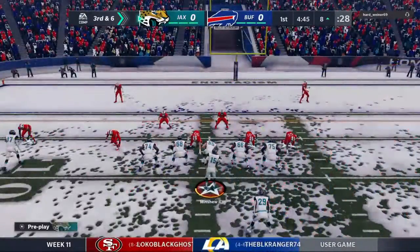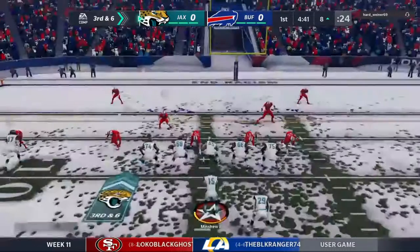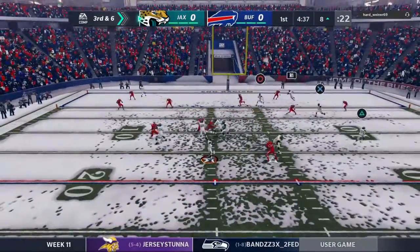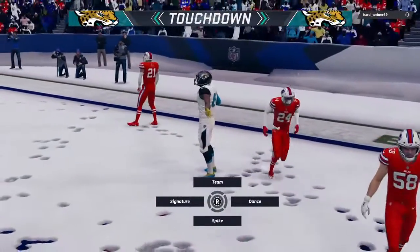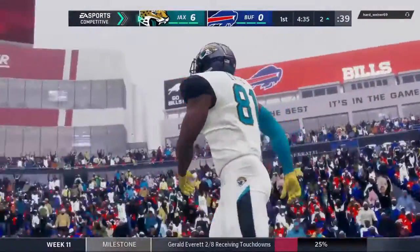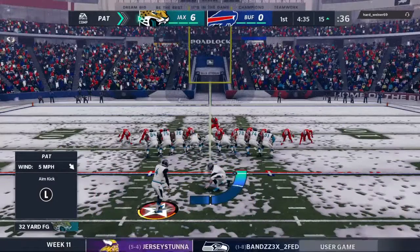They saw it coming, converged on him before he could get much out of it. In their mind, certainly a field goal try would be a letdown. They had the great starting field position, now facing 3rd down. From the gun, Minshew to throw. And that is caught. Touchdown, Jacksonville. Gerald Everett, his 2nd touchdown on the season. And the Jags have taken the early lead.